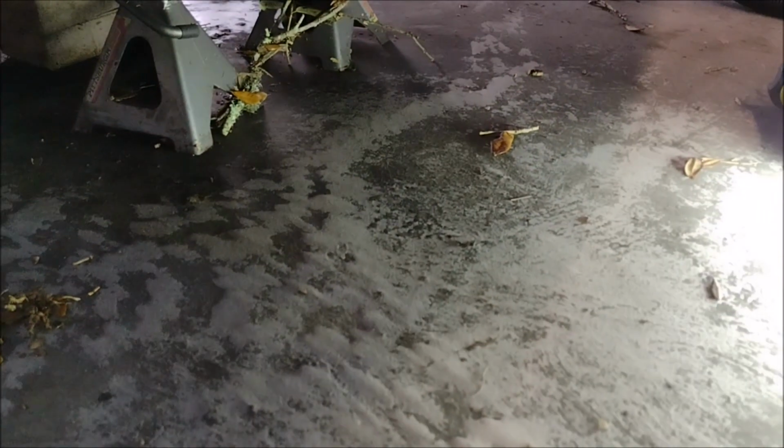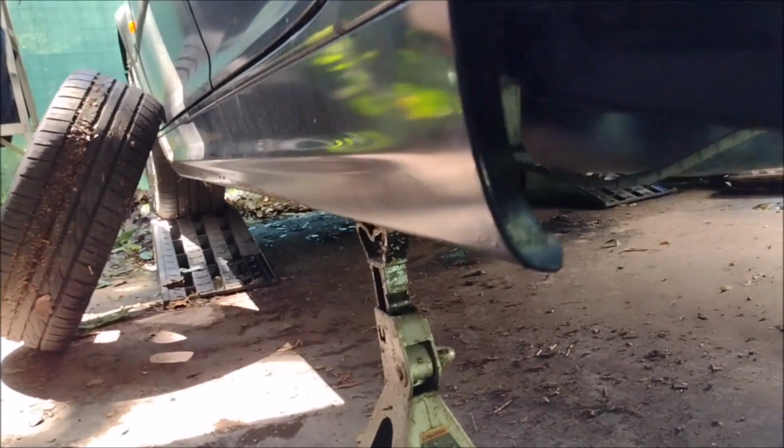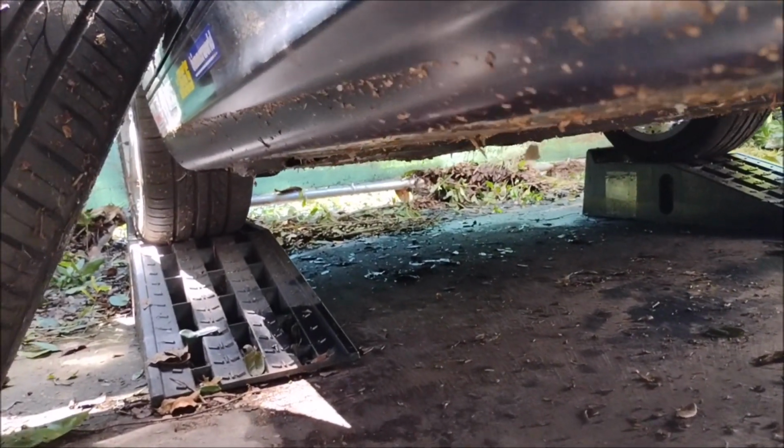Ironically, the BMW was saved because it was on jack stands. You can see where the floodwater just barely touched the bottom of the car. Here you can see the line across the bottom where the water level was. If the car hadn't been on jack stands, it would have been filled with water. So I got lucky with that.